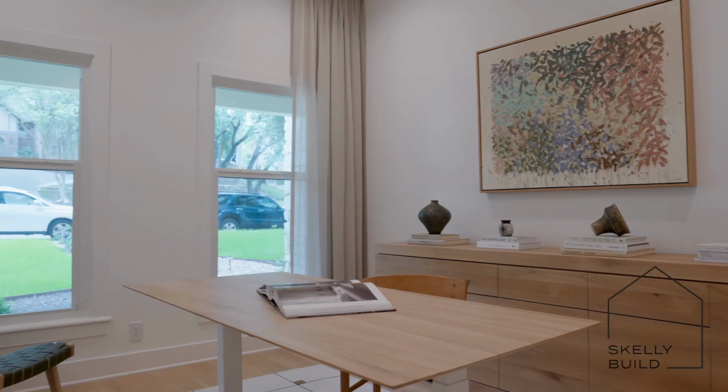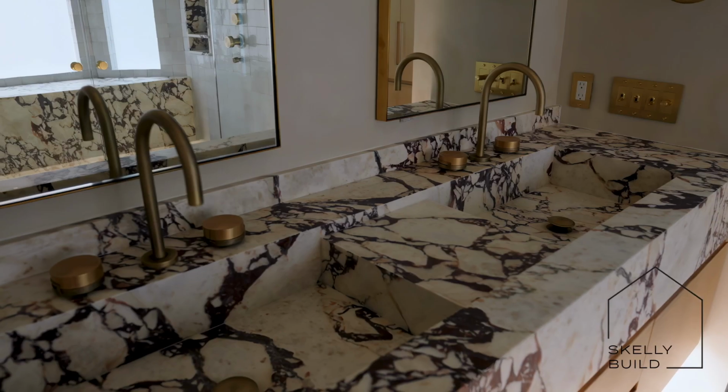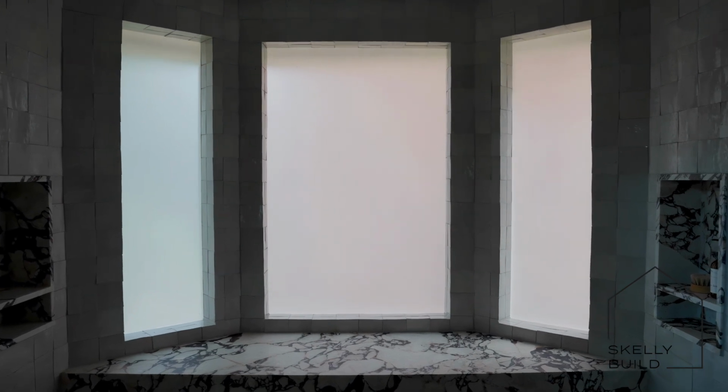They have this BuilderTrend software that we used, and it really facilitated some great communication. The other thing I really appreciated was the attention to detail, and doing their diligence with their contractors gave me a lot of confidence that things were being done right. It just lives totally different now, and my kids and I are really enjoying it.